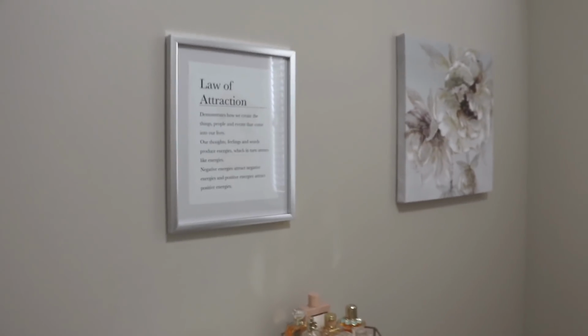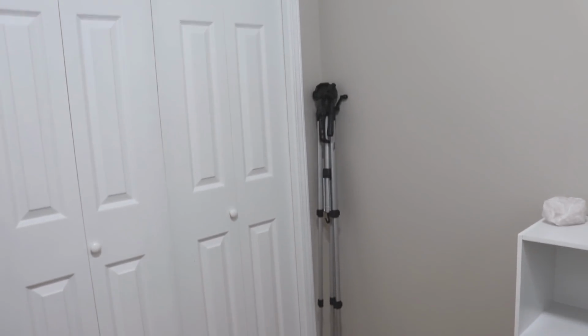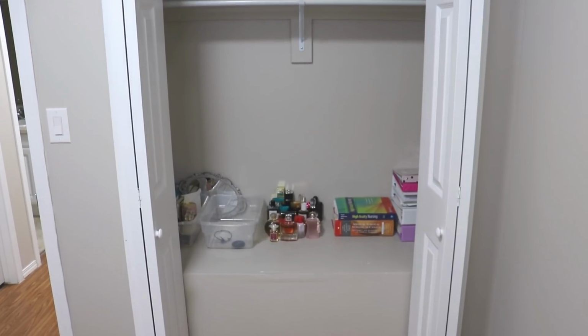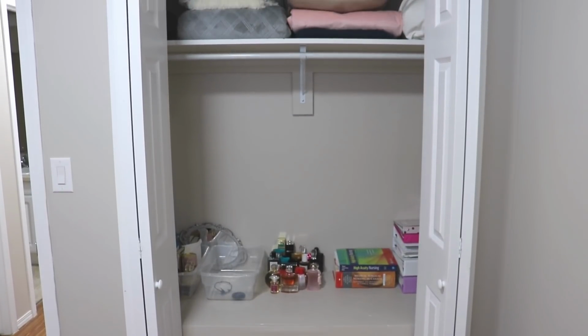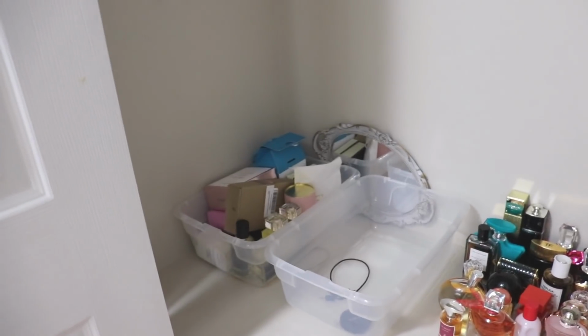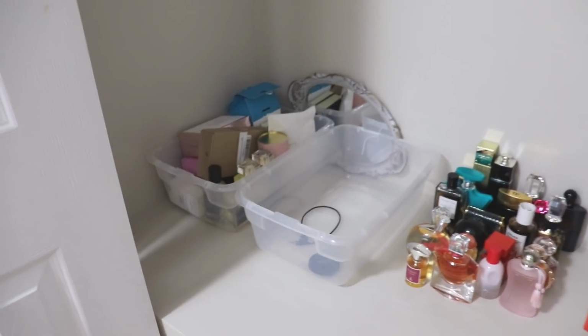So I thought that was kind of a nice little touch to the space. In the far corner, I have my tripod, and then there's a closet just to the left of that, and in here I just keep a few other items. So I just have a few perfumes in the far corner there. I've got some decants, empty decants, some PR stuff, things that I'm working on for YouTube, I should say.